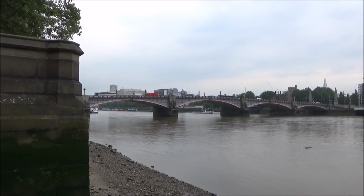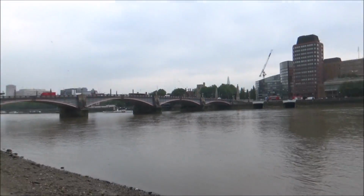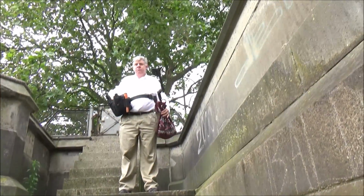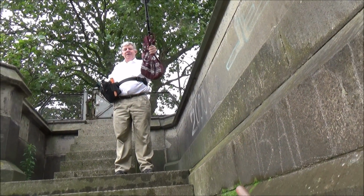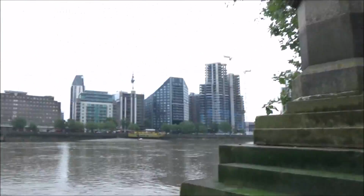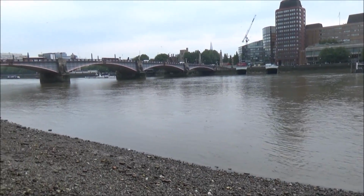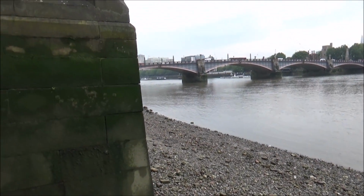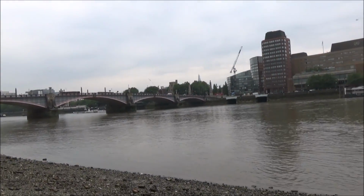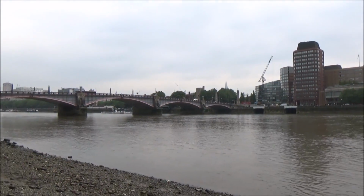So here we are at Millbank, and I've come here today with Clem, who I've just met through YouTube. Here he is, just about to start the perilous descent down the steps. To conquer. And the tide is on its way out, so this is completely new territory for me, so I'm very excited. So we're going down to a part which is actually eyes only. There's absolutely no scraping here.